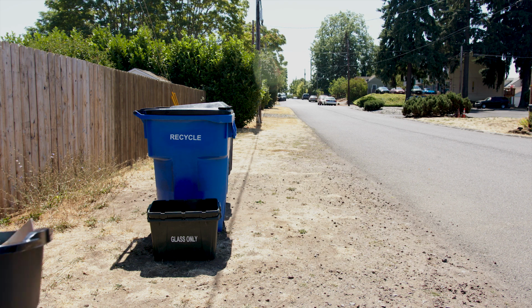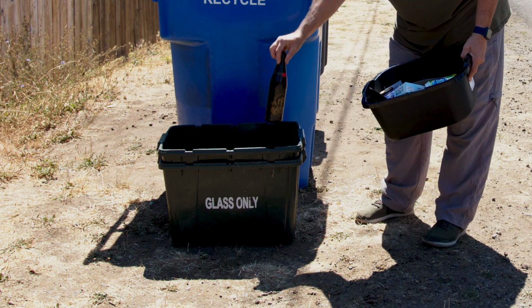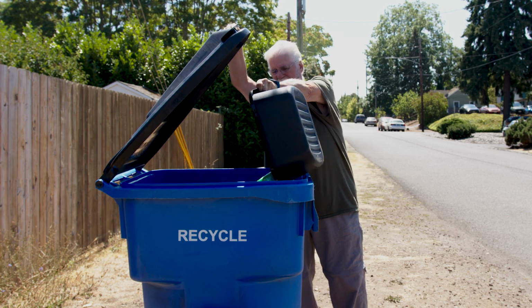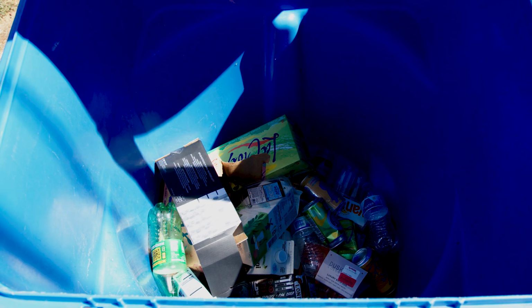Clark County residents care about recycling right. Part of how we help residents reduce confusion is by taking a deep dive of recycling once a year called a residual study. This gives us a snapshot of what garbage is left over after paper, metal, and plastic bottles, tubs, and jugs are separated out.